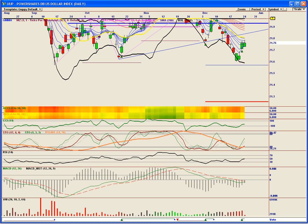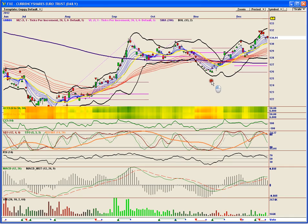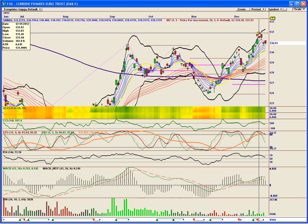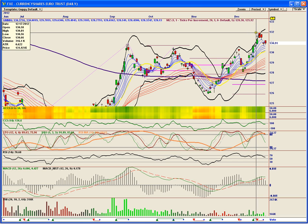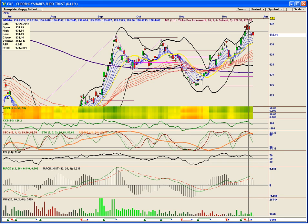And going on to FXE, because we need confirmation of what we are thinking about going up some more. Alright, FXE, the euro. When the euro goes up, it's good for the market. When it goes down, it's bad for the market. What do we have with the euro? Well, we have a new recent high that is bullish. It should be retested at some point. Beyond that, we have a downtick as of Friday.